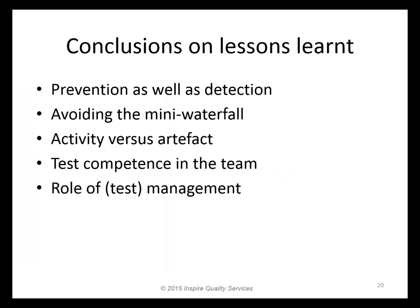So summary then, conclusion, some of the key points is focus on prevention, early detection, not just late detection. Put development and testing into that blender and avoid the mini waterfalls. Think about the activity and the value of the testing. Be proactive and help to develop a useful guideline test strategy that will help guide the team and achieve that balance between not being too prescriptive but not being too unsupportive.